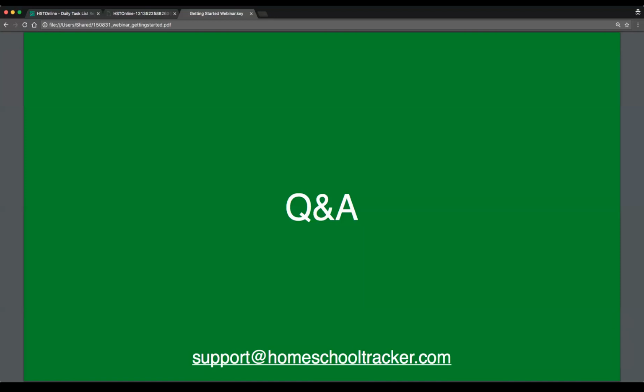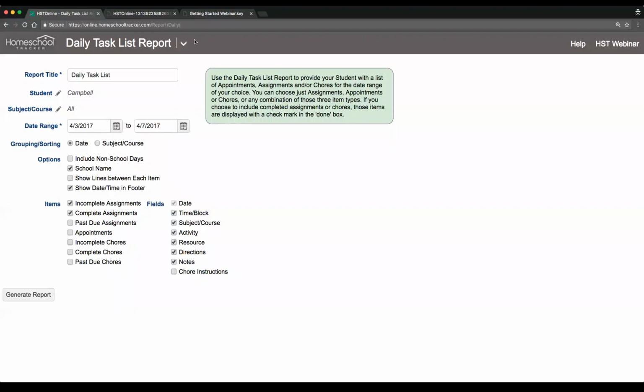I have a feeling that maybe you're using something else currently, maybe a binder or something, and you're listing your subjects on the left side. Okay, you're doing a paper tracker and binder, and you're viewing your subjects on the left side of your weekly page and then weekdays on the top. Okay, so I see what you're saying. So you're probably wondering if you could do something similar in Homeschool Tracker.